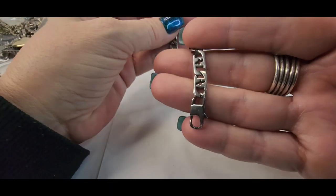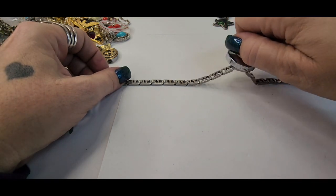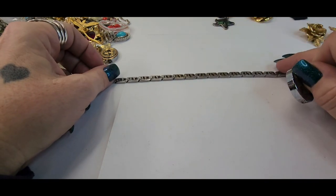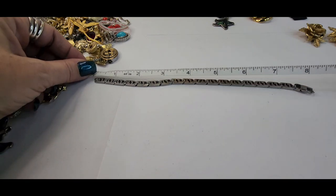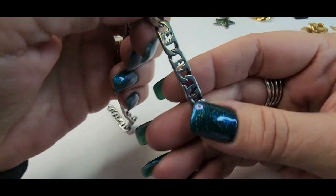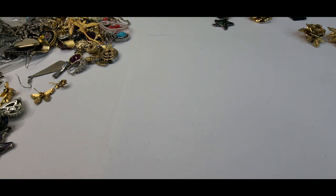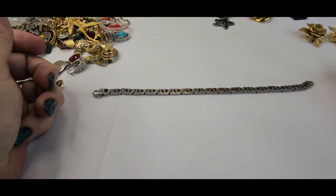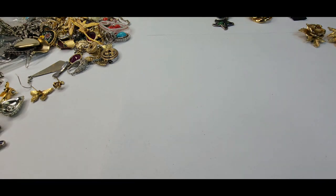All right, we have another bracelet that appears to be stainless. Nope, this one's not stainless. This one is about an 8.5 inch. Not seeing any markings on it. Let me scratch this. Maybe stainless that's rhodium plated because it's not scratching like copper or brass, but it's in really good condition. It is a bigger size, so definitely could be a men's. I'll look at that some more.